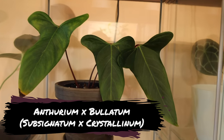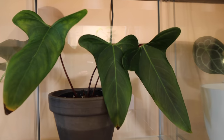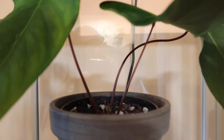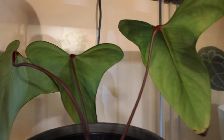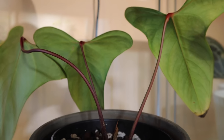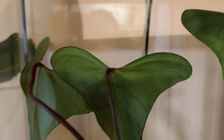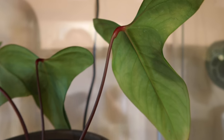So this is actually my Anthurium X bulletum, and it is a hybrid between Anthurium subsignatum and crystallinum. What's really beautiful about this one is it has these darling red petioles. Absolutely stunning. I just can't believe the vibrancy of them. Truly a gorgeous feature on this plant.